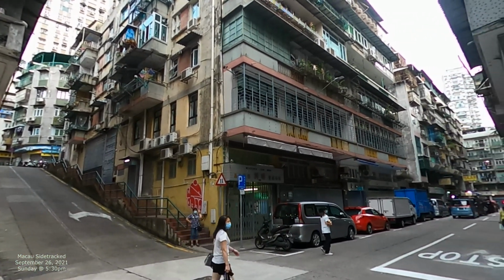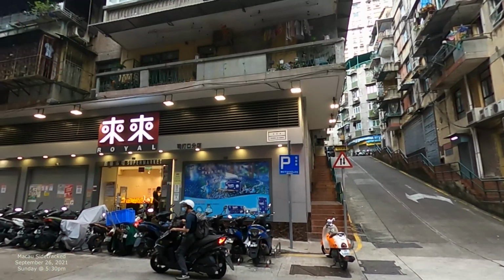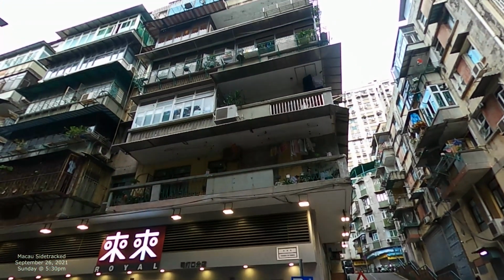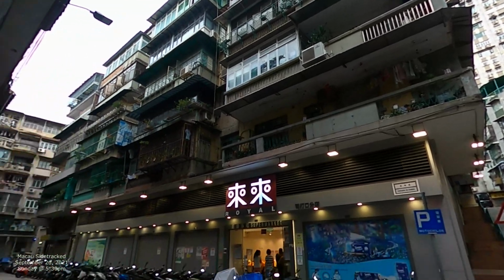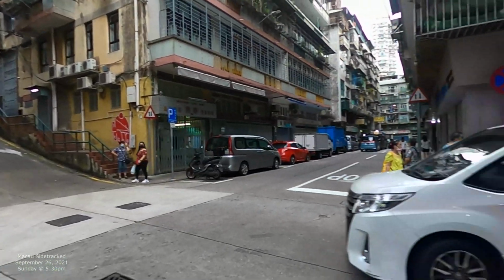So that's the other side right there, all the way down like that. There's a Royal Supermarket right there. Look at that balcony. Nice balcony right there. All those balconies are nice. Nice rooftop too. Okay, let's keep on going down.